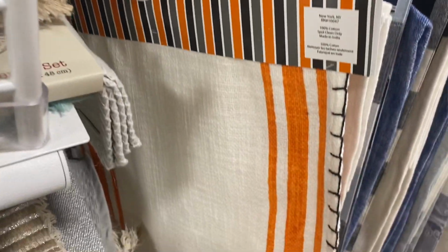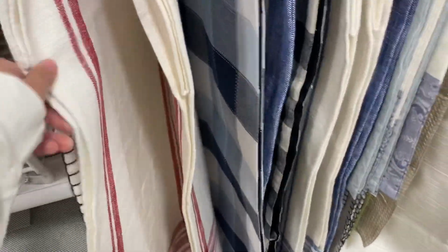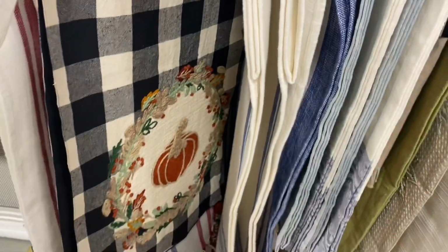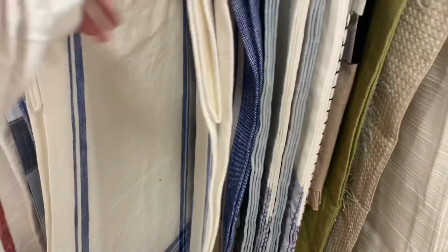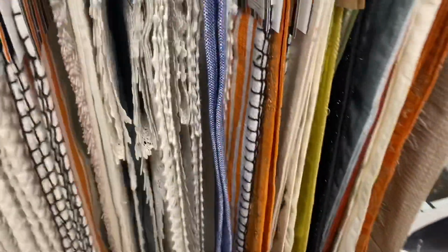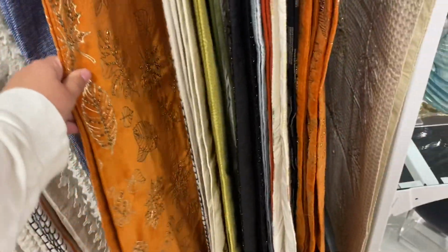They have some really cute table runners here as well. Like this one says trick or treat on it. And then this one's red, very fall. Ooh, that's cute. I like that one. And there was some with pumpkins on it that I saw too. Oh wait, it's leaves, not pumpkins. It's orange like a pumpkin. Maybe that's what I was thinking.